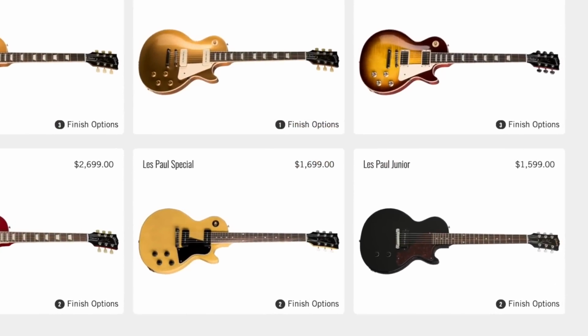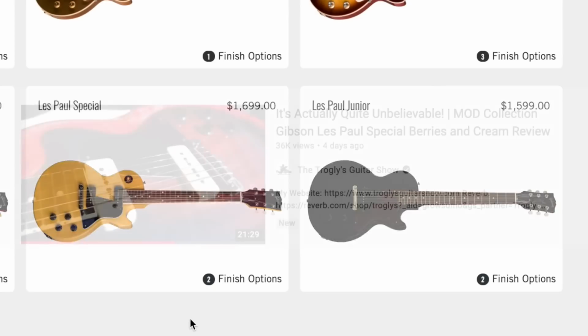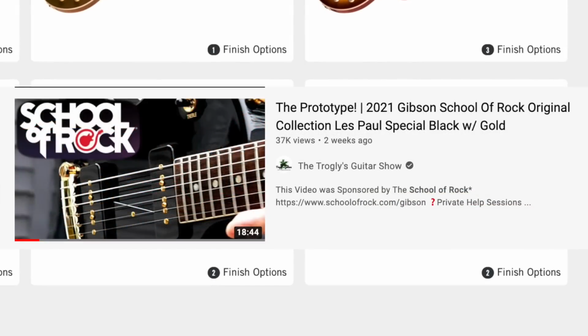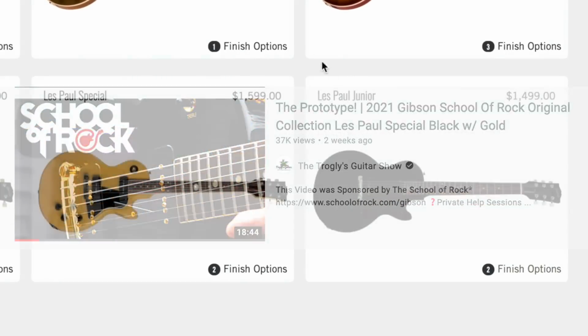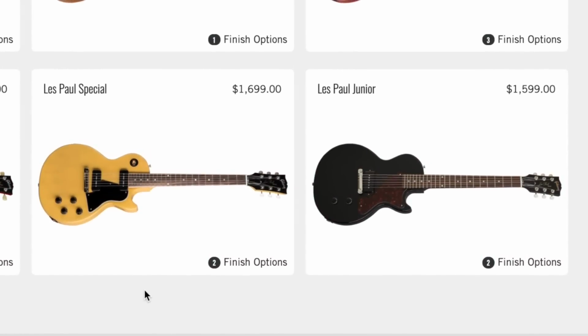Our next category are the Les Paul Special and Junior. I've been documenting quite a few of these Specials lately. We've had the Berries and Cream Special as well as the School of Rock one, but these guys were originally $1,599 when they were launched and stayed that way for a couple of years, and that was an okay price point if you wanted a guitar like that. These ones only went up $100.